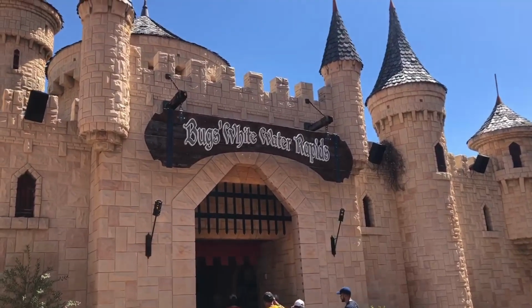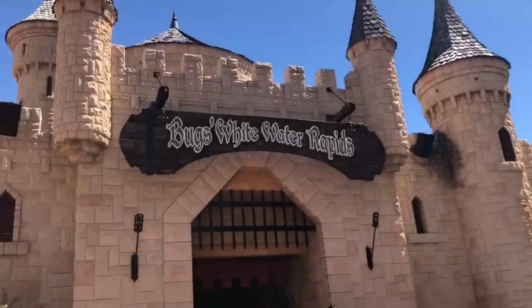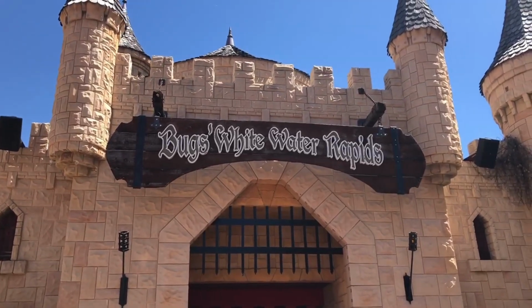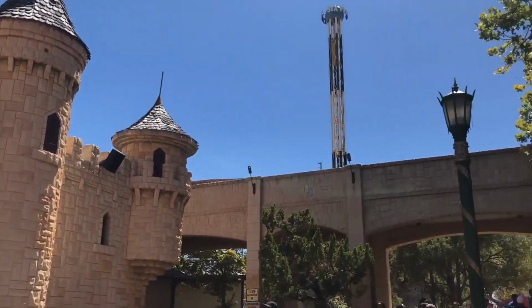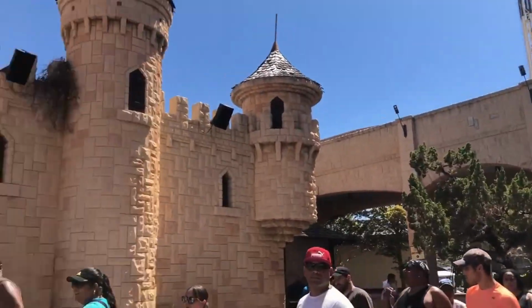Alright, now time for their log flume, Bugs Bunny's Whitewater, just Bugs Whitewater Rapids. This looks like a pretty cool log flume. Also looks like it's got some good theming on it, so looking forward to riding.